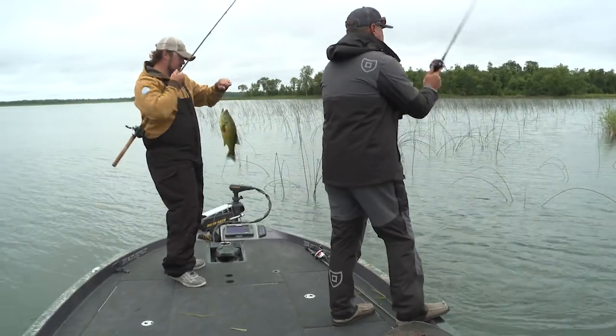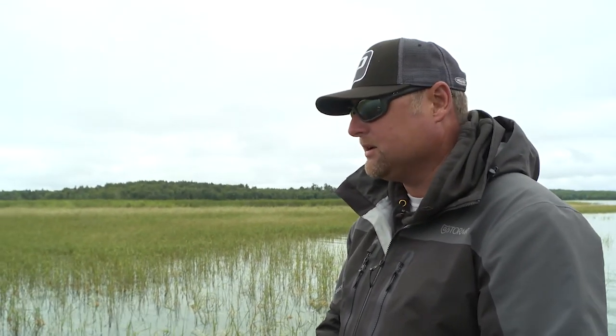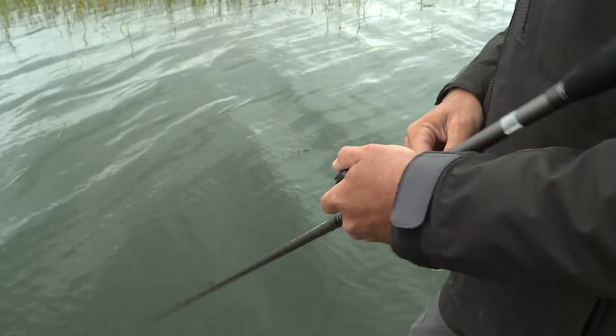It's really key when you catch one in this stuff. I know you're laughing, joking about being winded, but you got to get them up. You got to get their head up, and you got to get them turning, coming towards you. If not, you may not ever see him, because he's going to wrap up in something.